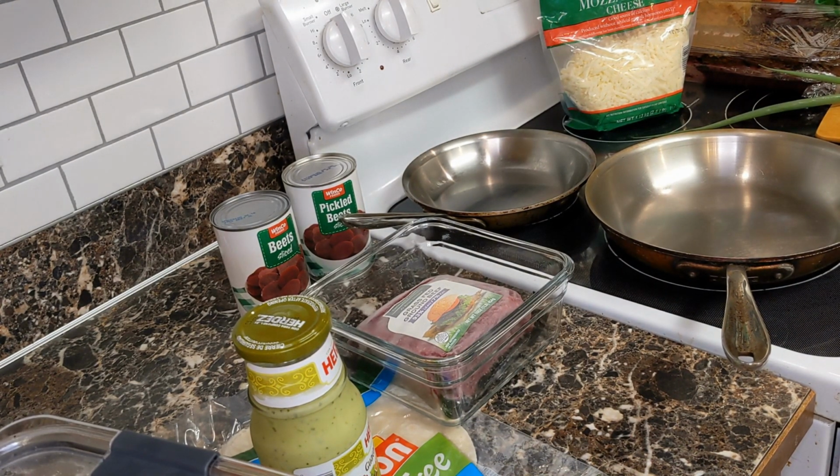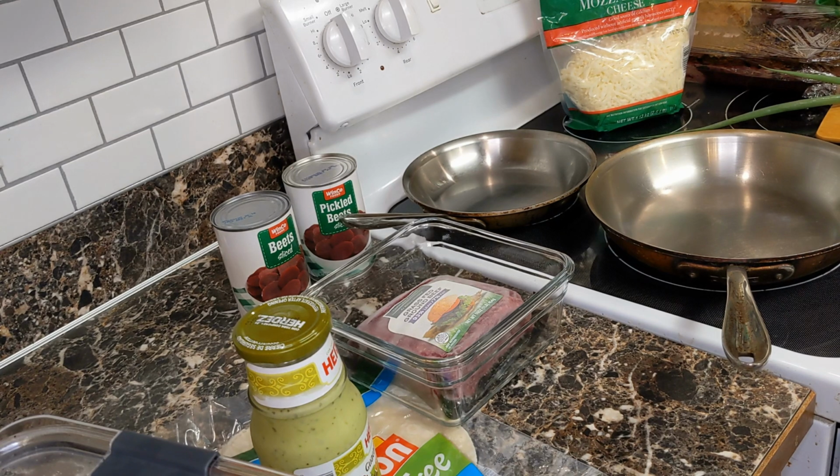I now have one loaf left in the freezer, and I just like to have a couple loaves. We do make our own gluten-free bread, but I don't really have time. My husband doesn't really have time, so I just bought a couple loaves to keep fresh.